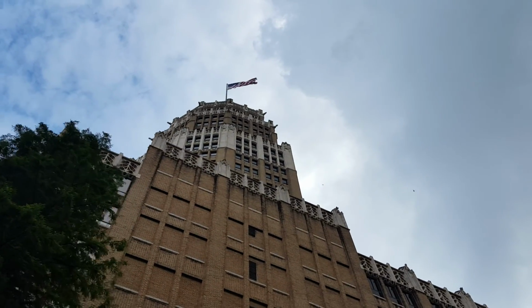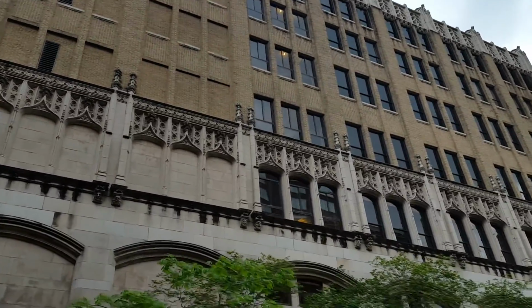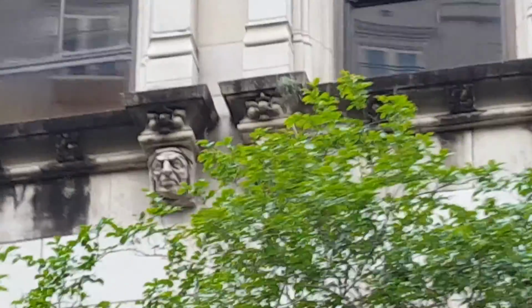And if we look above the bottom row of windows, we'll see a series of grotesque masks, stone faces, in groups of 2 that look down upon the river. This really is an iconic building. At night, the top 7 floors are illuminated. And again, we'll see those stone faces just above the tree line on my left.